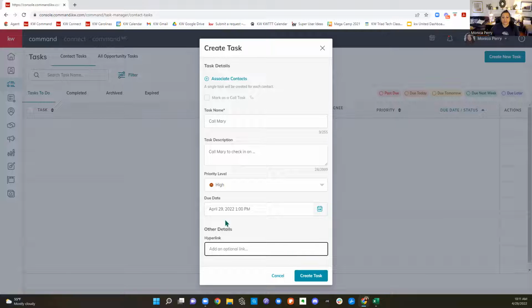Okay. I can even add a hyperlink down here if I have a reason that I need to, maybe an email address or something like that. So if you were just creating a simple task, you could do this. If it wasn't associated to a person at all, like schedule your social media marketing for May, that wasn't associated to a person. That was just a general task, right?